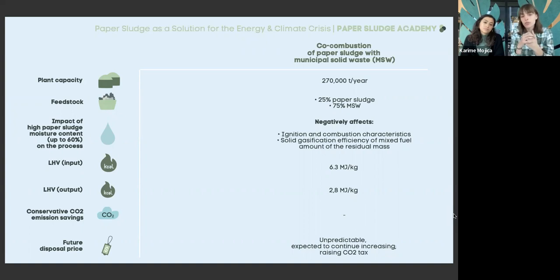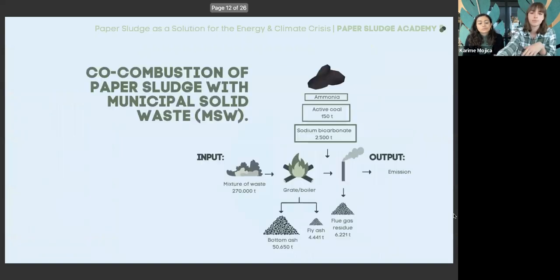And the future disposal price, because it's a material which is not very attractive to burn, is also unpredictable, and probably those prices will continue to rise because of the CO2 taxes and because of the direction current legislation is going in. This is going to be more and more limited. This is the same process, just a visual overview.